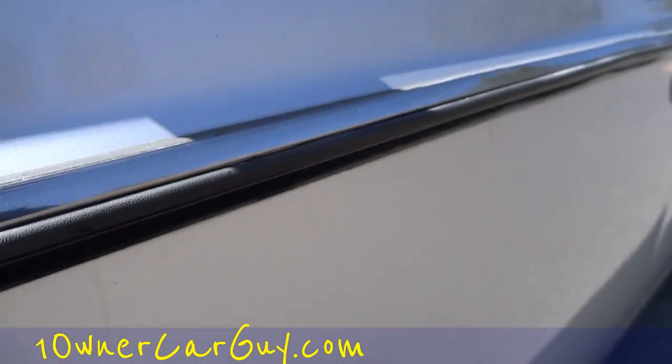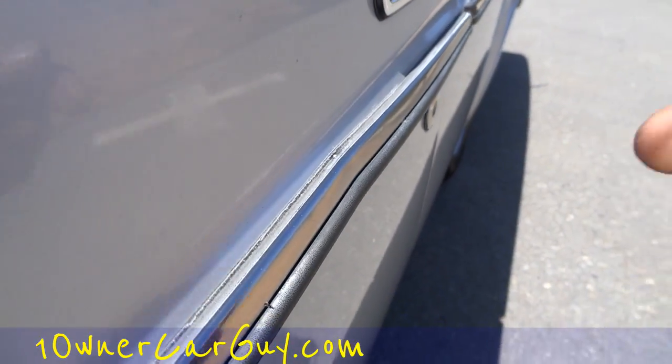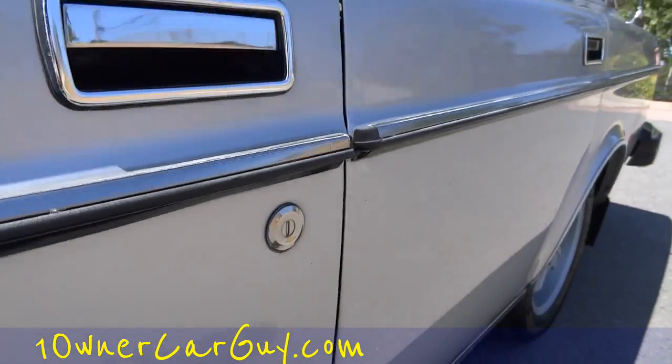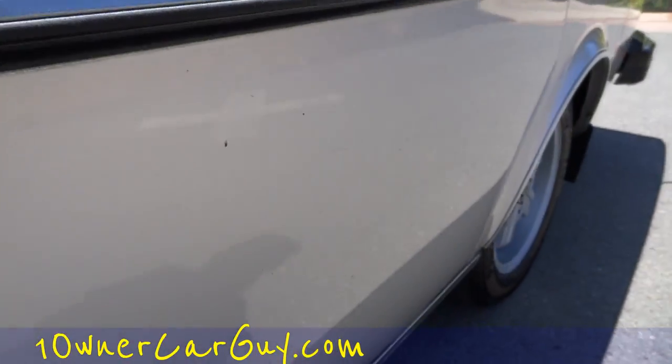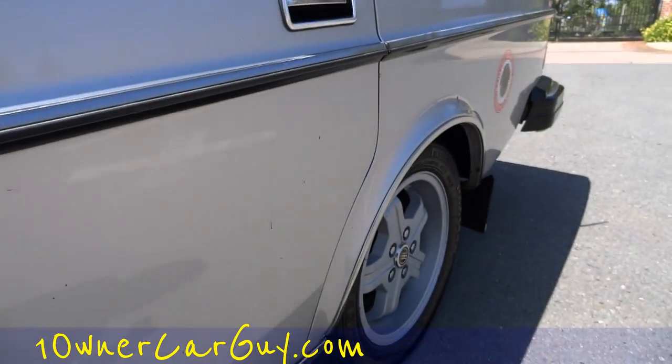These rocker moldings here are in great condition. All this is in great condition. A little scratch there, and a couple little chips as you go along it. Little bit of, you open that door into something and you can barely see it. Scratch there. And a couple miscellaneous marks on this side. And a couple chips right here.